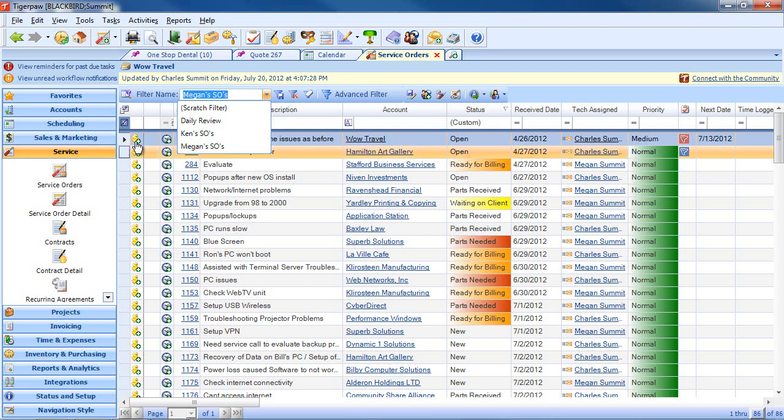From this view, I can enter expenses against a ticket. I can make a time entry. I can view the ticket. I can email the technician with a question if I wish, right from this view.